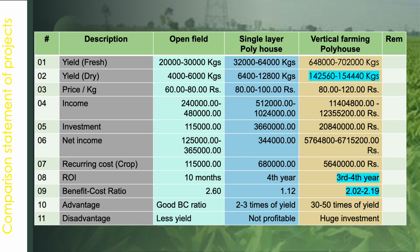Single layer grow bag polyhouse system. The total investment of this project is 36 lakh 60,000 rupees. Recurring cost 6 lakh 80,000 rupees. Gross income 5 lakh 12,000 rupees to 10 lakh 24,000 rupees. Net income 3 lakh 44,000 rupees. Return on investment fourth year. Benefit to cost ratio 1.12. This project is not very profitable. So I don't prefer and recommend that you go with this particular model.